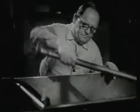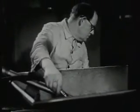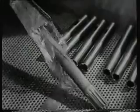Flaws that might go undetected even by the expert's eye are made visible by this magnaflux tester, a crack that remained hidden up to this moment. This shaft has to be rejected.